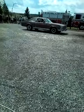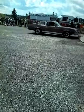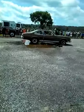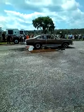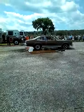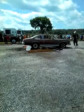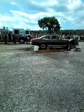Hey, drift spec cars are good for us. Yeah. Alright, we got the third car. Gonna put the blocks in front of the tires.